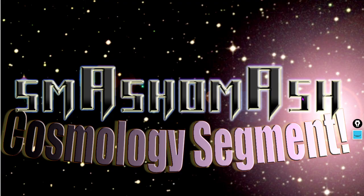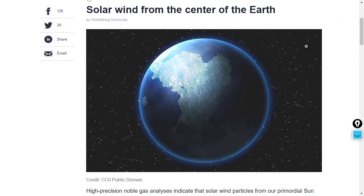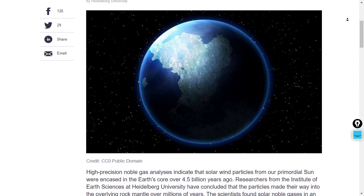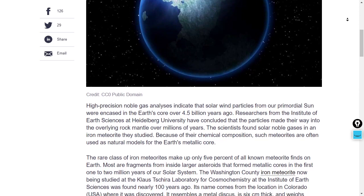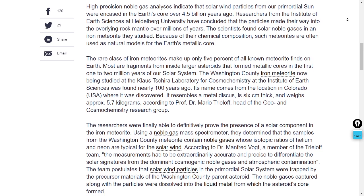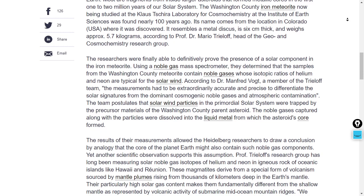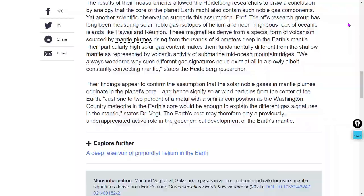Today's cosmology segment's got some interesting features. How about solar wind coming from the center of the Earth? How could that be a thing? It's got to do with isotopic ratios. Is it possible that the Earth's core sucked up solar wind material billions of years ago? Well, it's entirely possible. But in any case, mantle plumes show a very consistent isotopic ratio between helium and neon, consistent with the solar wind, an indication that there's a little bit of the sun inside the core of the Earth, perhaps. So maybe check out this article on phys.org, and I'll just let it scroll in case you'd like to read it right through our video.